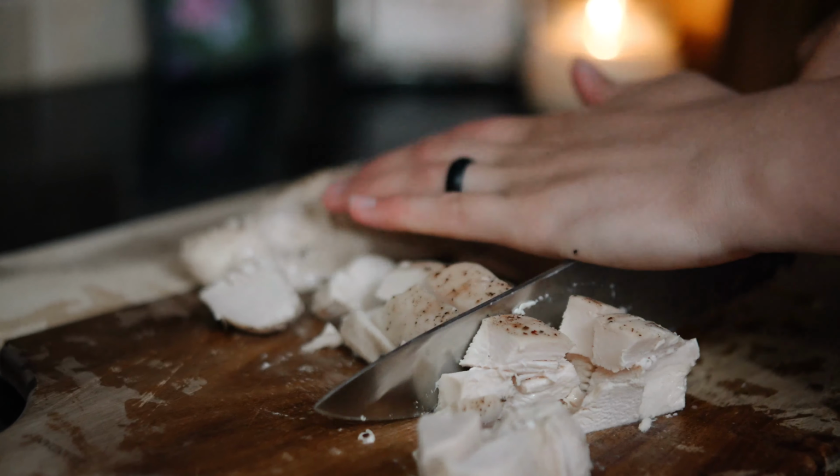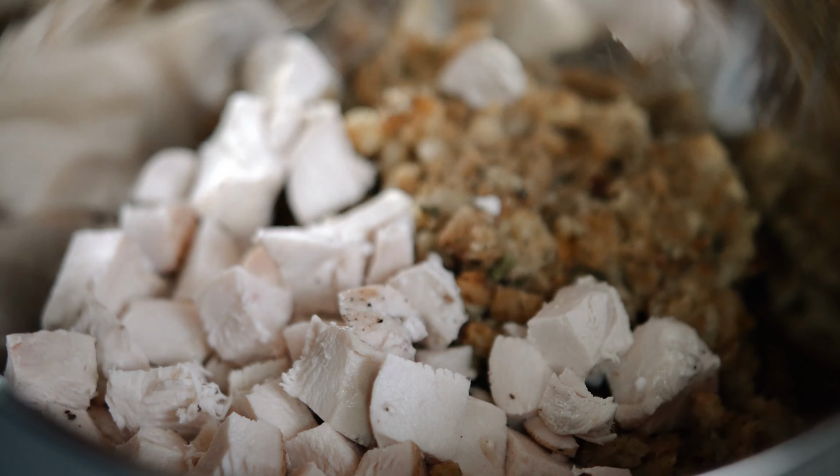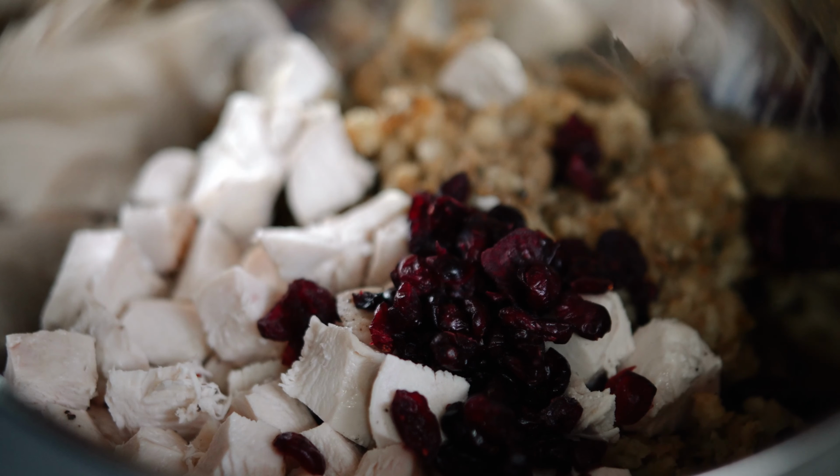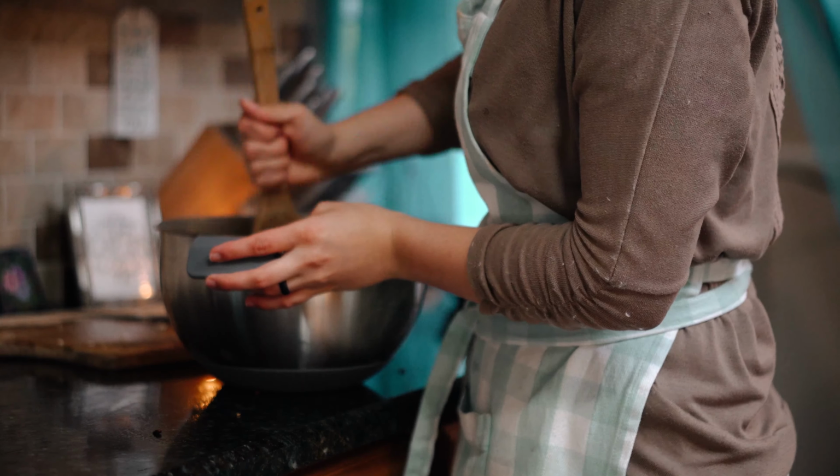To the stuffing, add some chopped cooked chicken breasts and dried cranberries. I think dried cherries would also be really wonderful in this recipe. Cranberries are what I had, and they're way less expensive. You can cook your chicken however you want. Really, this is a super loose recipe. I don't even know if I'd measure if I were you.